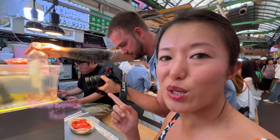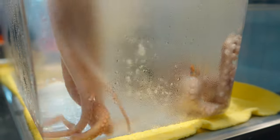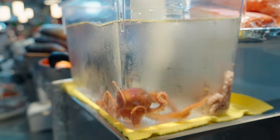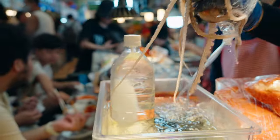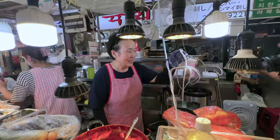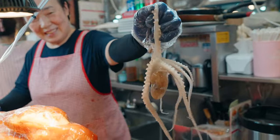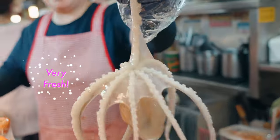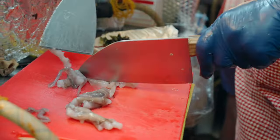Like a disturbance test just to make sure that the octopus is alive. Okay, very much alive, very much alive. Oh my god! Wow, oh my god! Very fresh. You can see this nice lady chopping up the tentacles and they're still moving around. I'm not sure how I feel about the upcoming tasting experience.